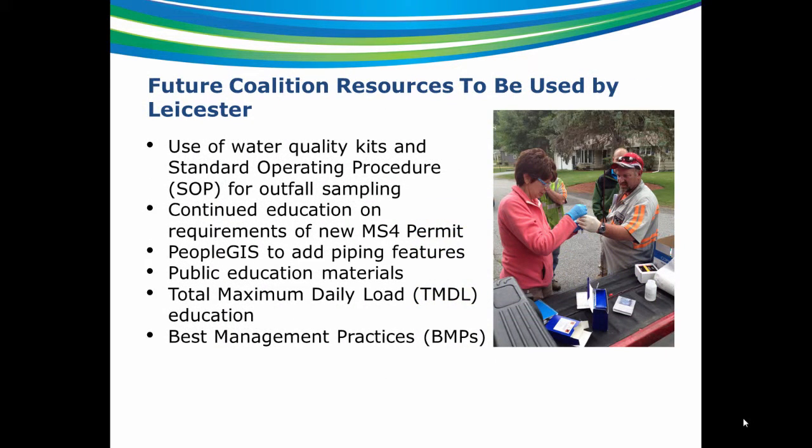The town does plan to continue to use the coalition and its resources both now and into the future. They plan to continue using these water quality kits, as we spoke about earlier, and the SOP for outfall sampling. This will be critical, especially within the requirements of the upcoming MS4 permit. They plan to continue educating on the requirements of the MS4 permit. They hope to utilize People GIS in a little bit more complex manner, and specifically in adding additional piping features from their stormwater collection system to the People GIS.